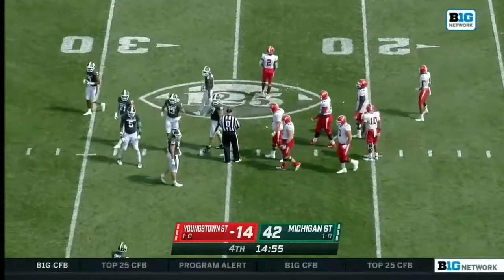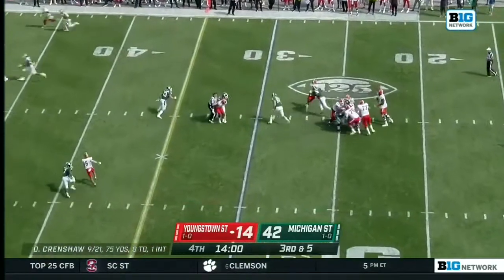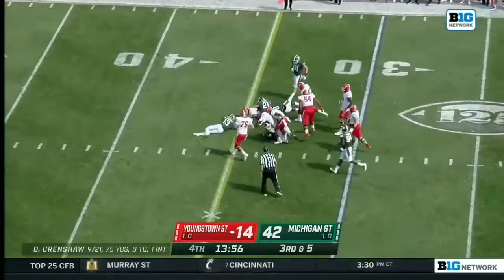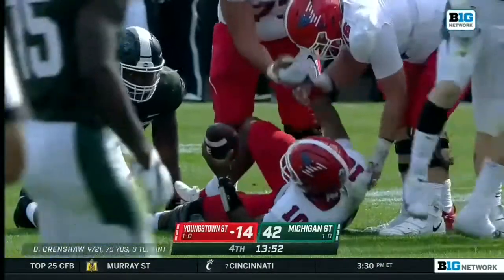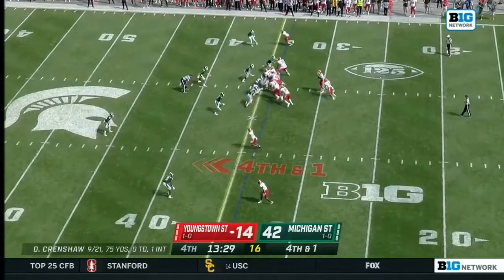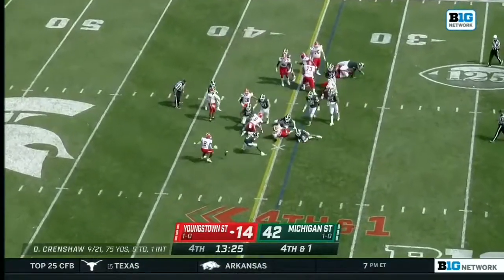Charleston making the play. Crenshaw, and it was Fletcher who got a piece of him, and he's still on his feet and brought down just short of the first down. Recognize and enjoy the moment, but did limp to the sidelines.